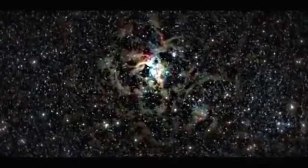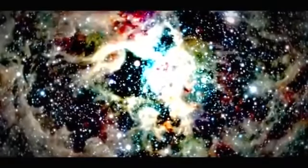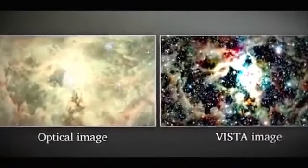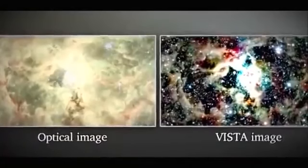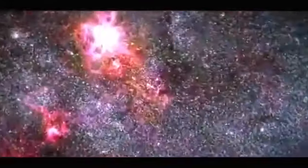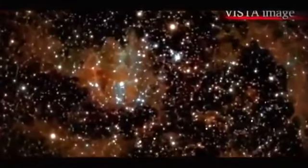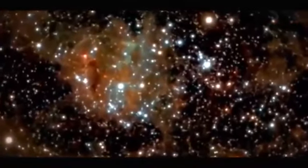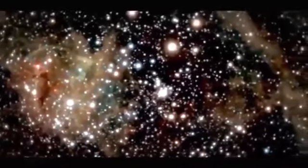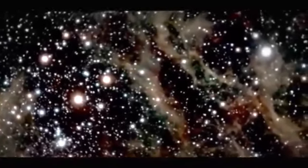VISTA captured this image of the Tarantula Nebula. Compare it to an optical image showing ordinary visible light. It's clear that the VISTA image reveals the stars hidden beyond the gas and dust. The Large Magellanic Cloud is said to contain as many as 20 billion stars. VISTA captures them in stunning detail. Innumerable stars, nebulae, star clusters, countless points of light beyond the reach of ordinary optical telescopes, rendered here vividly and distinctly.